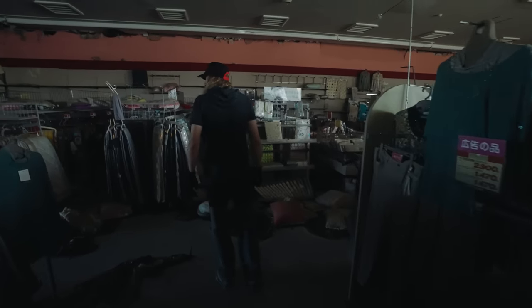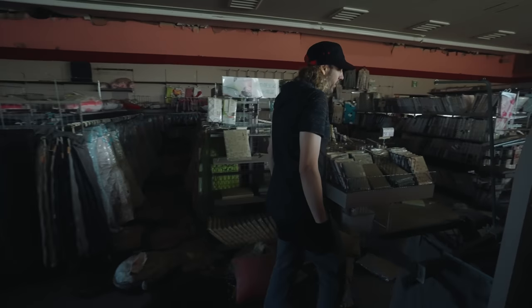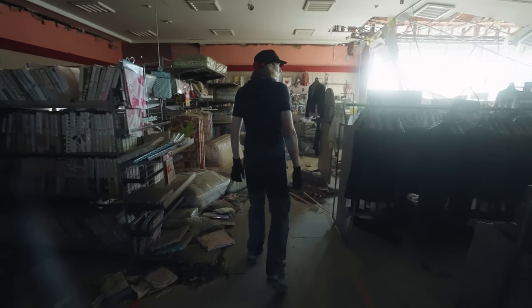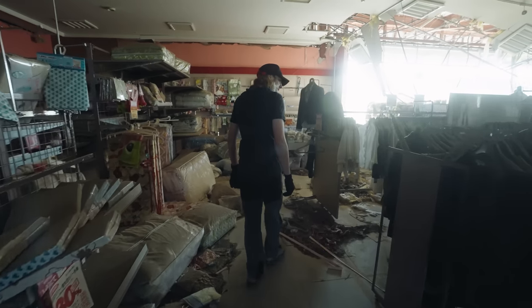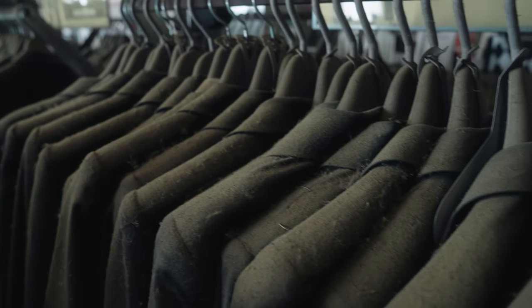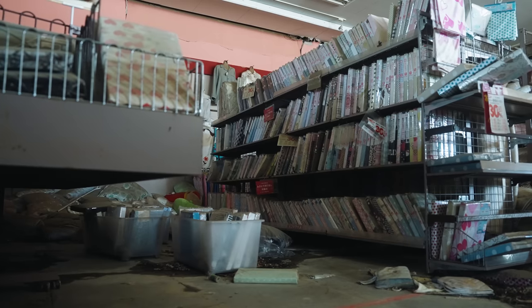And they left everything. There are places where you feel they've tried to salvage things or they've tried to close down to save things more or less. Here, you feel that the staff have gone and left everything like that. Really, the store hasn't moved since the earthquake. That's what's so crazy.